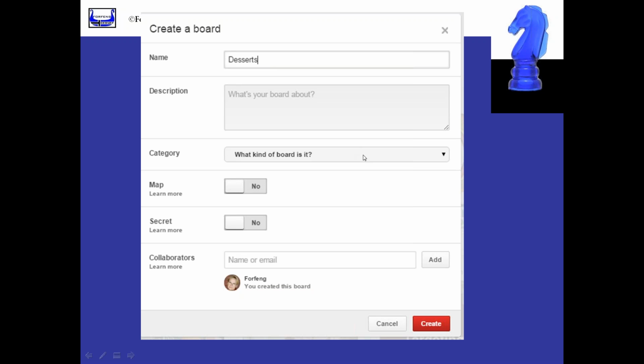Now, what kind of board is this? There's a bunch of different categories in here: food and beverage, area attractions, do-it-yourself, and you may not necessarily find something specifically that's appropriate to whatever you're pinning, but you can usually find something that's close enough.